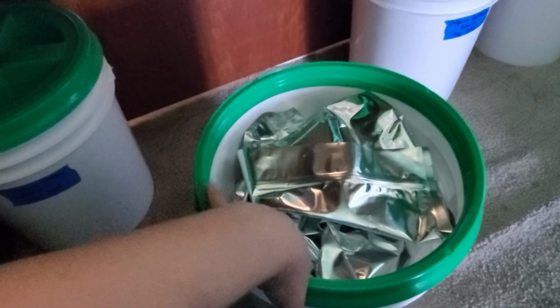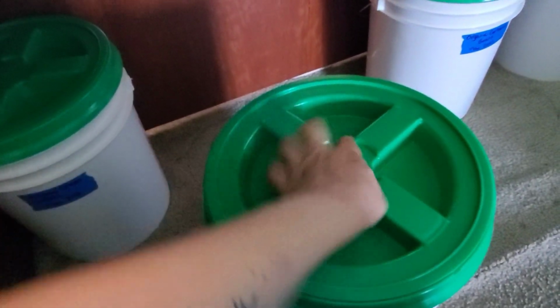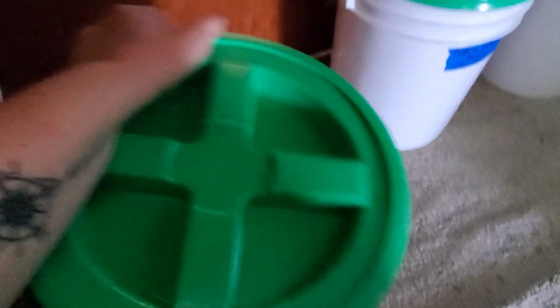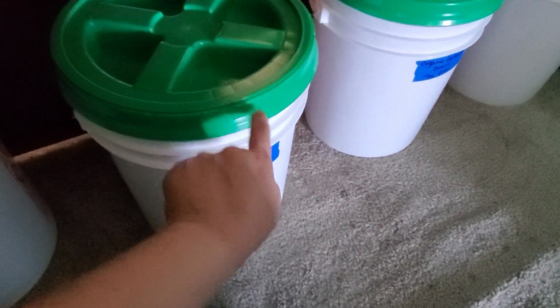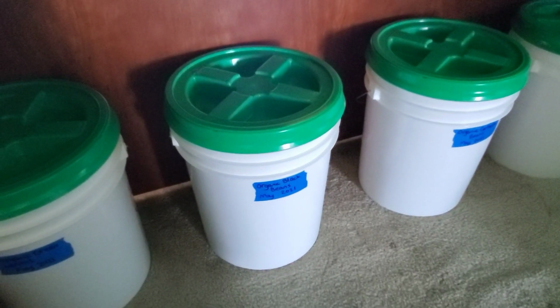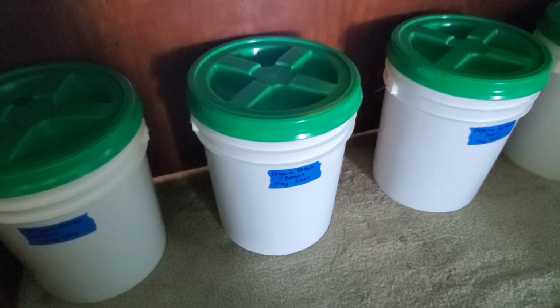This is just an extra measure against anything that might crawl into here, because I don't really trust the effectiveness of the seal of these buckets, if I'm honest. We've done tests where we put water in the bucket and tilted it to the side, and all the water comes out. It comes out through here, not through the seal here. So I am not 100% convinced that these Gamma seal lids are actually airtight or watertight, so I've got the bags in there as well. But we moved all that in here, and now we're getting ready to do the canning.